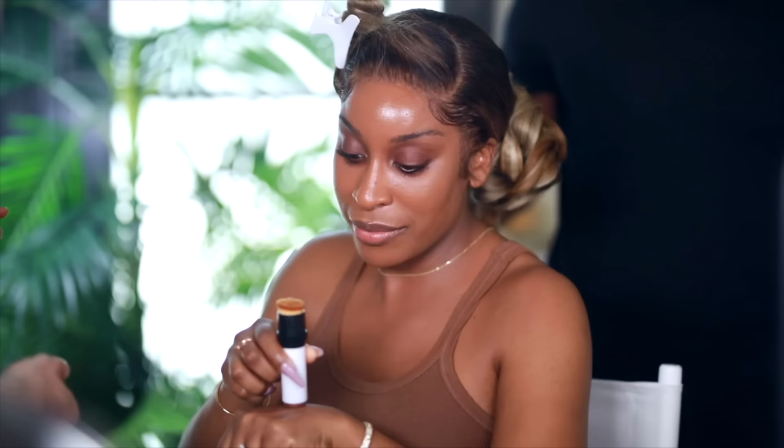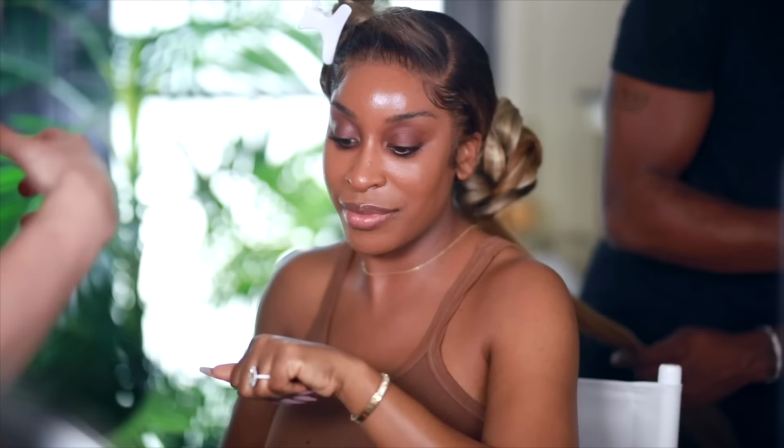May I? Yeah, of course. But the best thing about it is that, oh, it's like balmy kind of. It is sheer. But the best thing about it is that when you go outside, this looks beautiful, like your own skin. You know, sometimes contours and bronzers can look way too harsh out there in the daylight.